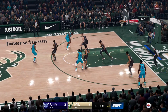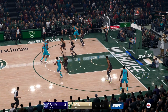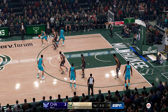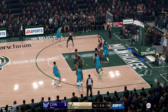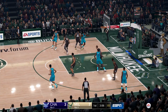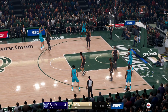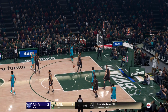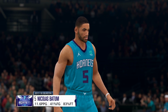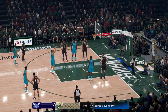Hornets have the basketball. To Batum. Here comes the screen. The Hornets with 4 to shoot. Batum. Nikola Batum is going to get 3 shots here. A career 83% free throw shooter.